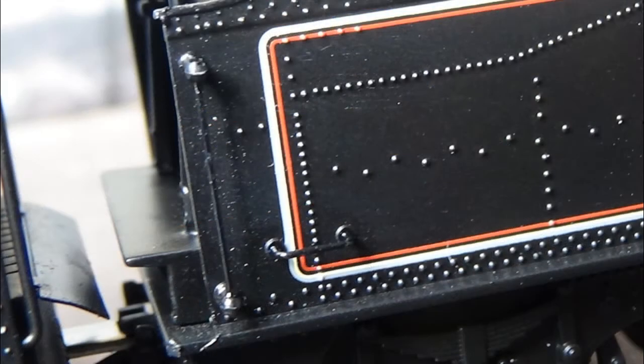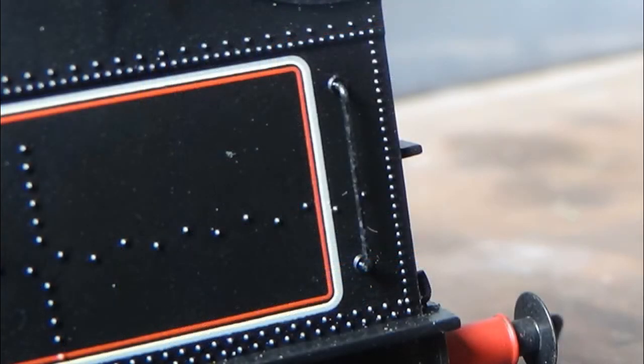On the front and the side of the tender, we have a separately fitted metal handrail, and at the side of that we have a smaller metal handrail fitted there as well, as you can see. And at the back of the tender, we have another separately fitted metal handrail.